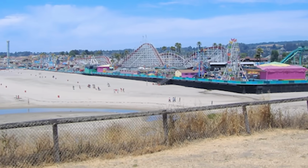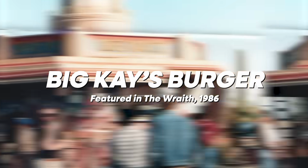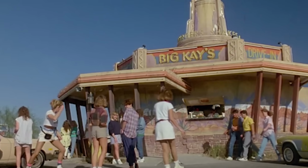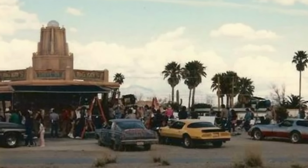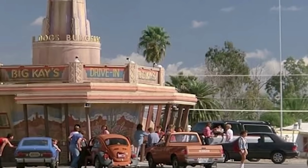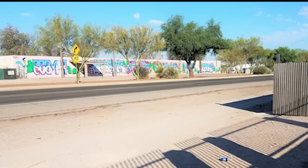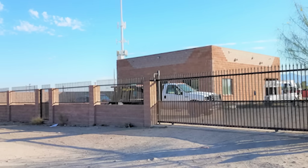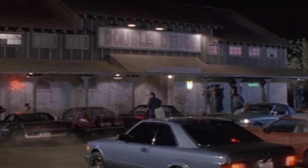Big K's Burger was a fictional diner created just for The Wraith in 1986, sitting on East Benson Highway in Tucson. The place was a neon-lit teen hangout, central to the film's mysterious plot and street racing drama. But the diner never outlived the film. It was demolished in the 1990s, leaving nothing behind. Where burgers and muscle cars once ruled, there's now just a boxy brick building and the memory of fast cars and a ghostly driver.